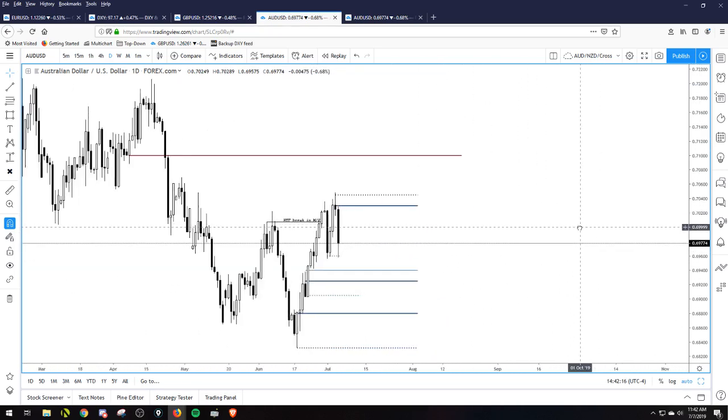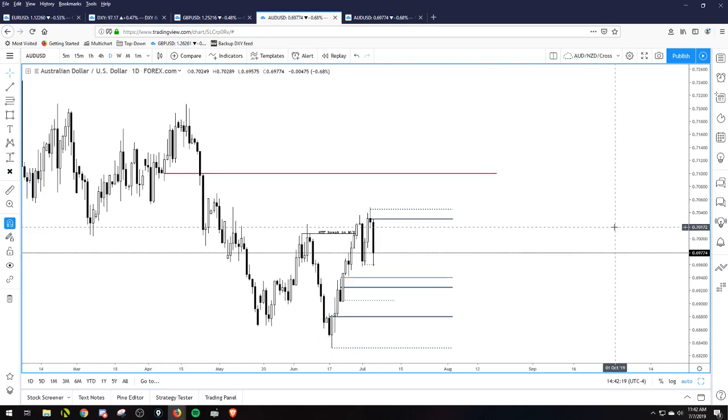Okay, so we had similar market structure on New Zealand. It made this higher low right here, right? And then we were looking to push up, and we talked about a couple weeks ago, since Aussie was making the lower low and New Zealand was making the higher low, we expected New Zealand to be the more powerful pair, and it was. It paid off really nicely, and it was the same thing on the highs.